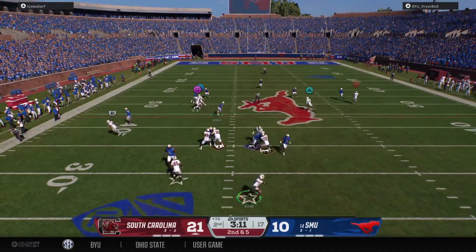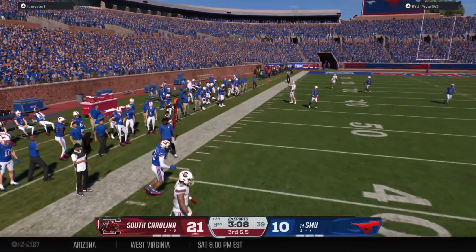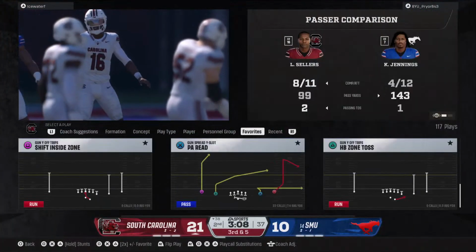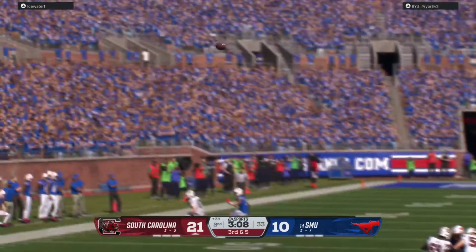Here's Sellers to throw. Quarterback on the move, still looking. And he will wisely throw it to the kid playing the tuba. In the last couple of weeks, man, you're getting a lot of consistency from this QB. And you got to love it as a play caller, man.